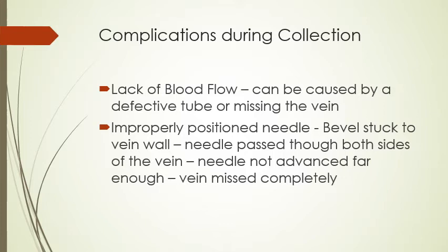Additional complications during collection: lack of blood flow. Obviously, if you miss the vein, you're not going to have blood flow. Also, when you're collecting blood, the tubes have vacuums. If you have a defective tube, the vacuum is not going to work. You're going to be unable to actually suck the blood up into the tube. So you always want to make sure you're checking the tube as well.